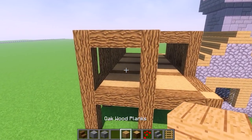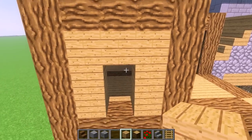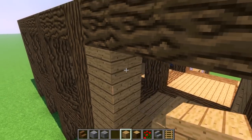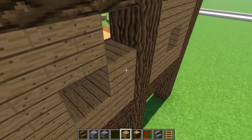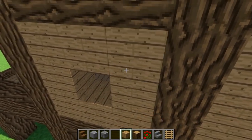Okay, so we're gonna add some oak planks. We're gonna go here to make a door. And this is in the Mojang Village style. It looks very plain and flat just now, but it's your job to jazz it up. You could add in fence gates, just fences, plants, bushes, trees, vines, all sorts of things to make your build stand out.